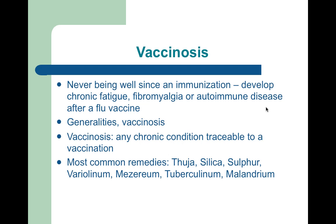And you see after, apis, arnica, hepar, calichlorum, maland, silica, sulfur, thuya. In terms of homeopathic studies, thuya seems to be one of the biggest remedies for ailments after vaccination. So vaccinosis is any chronic condition traceable to a vaccination.